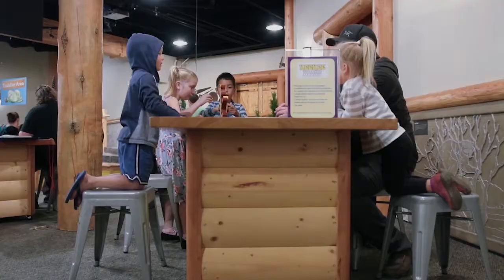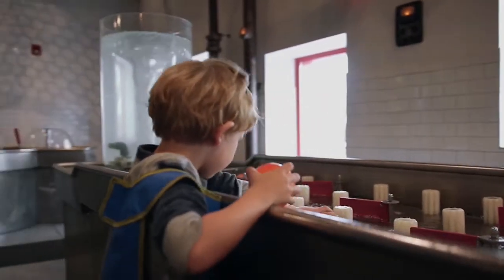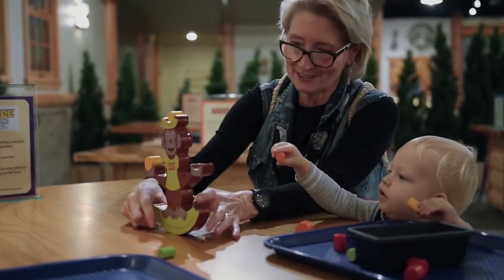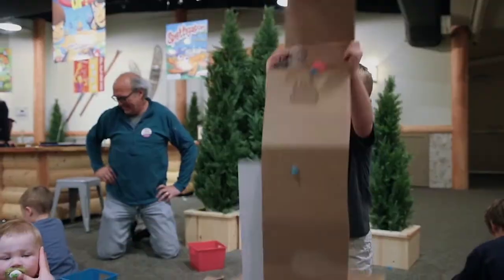Because number one, they're doing the work themselves. They're not having somebody who's an expert do it for them and say, see, this is how you do it. They learn through persistence that what they do works. And persistence is one of the most important things in education and in the job world later.